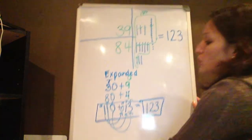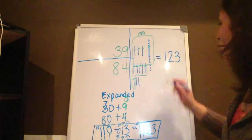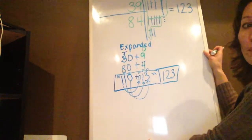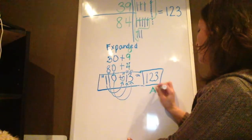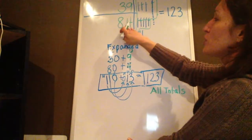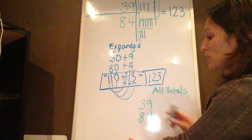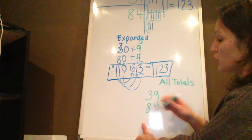Okay, we're going to use just one more way, one more strategy to solve this problem. This one is called the all totals. Let's see if I can find some room on my board here. I'm going to move even further down, so I hope it's not too shaky for you to see. All totals. Again, taking our starting numbers, 39 and 84, lining them up. Tens lined up with ones. Okay? And the all totals, I'm going to always start with the most powerful place value, which is the tens.